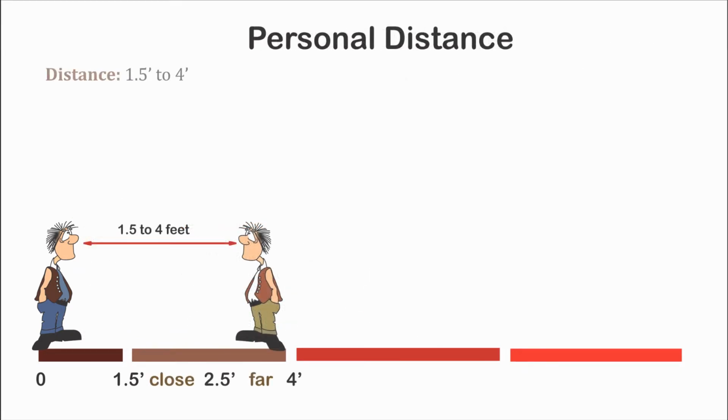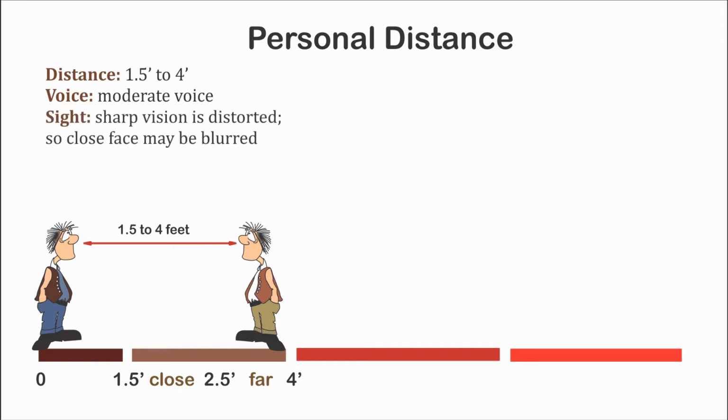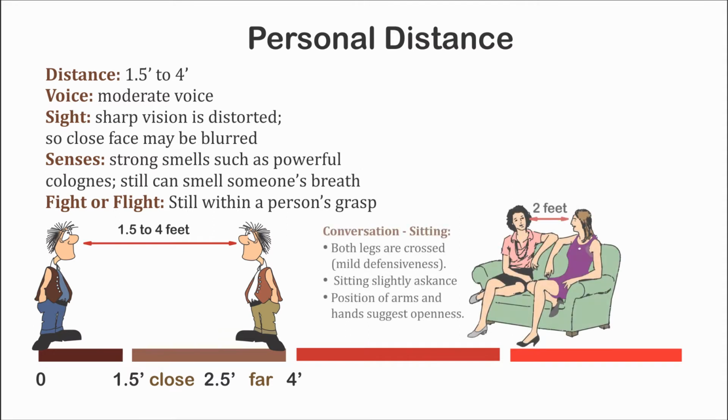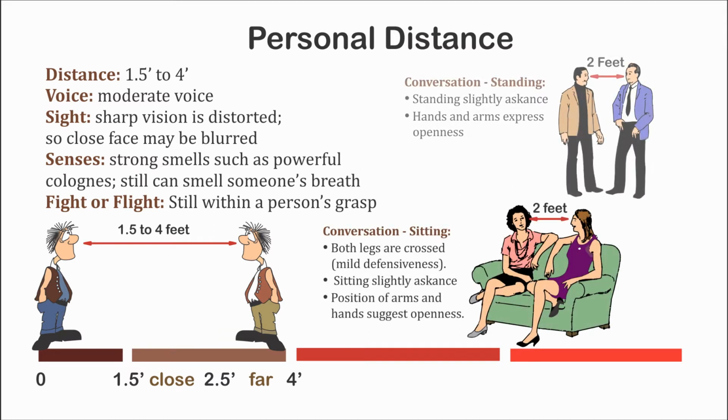Personal distance ranges from 1.5 feet to 4 feet. Much of normal conversation occurs at this distance. The voice level is normal. The sharp vision may still be distorted. Body odors are still present. Reach out. Most people's reach is roughly 3 feet. The other person is still in your grasp. In both the sitting and standing examples, note that the people are not facing each other directly. This enables them to survey what is going on around them.